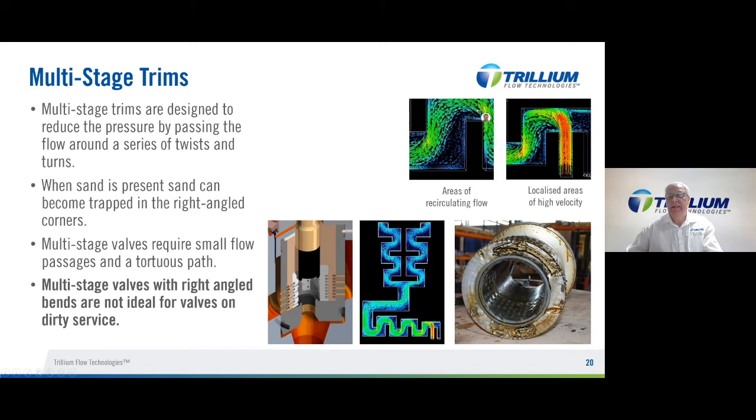So the green area is generally the flow path that forms with the fluid passing through the trim. So it forms its own natural flow path. So the blue area in the corners of this trim represents stagnant flow. So basically what's happening is the fluid is rotating around on itself. So if we get sand in a process fluid, that sand then can become trapped in these 90-degree corners and the trim can become quickly blocked.